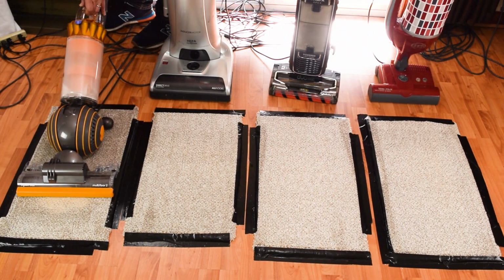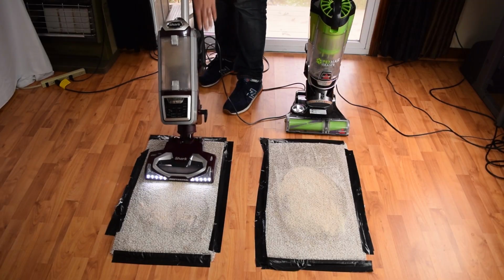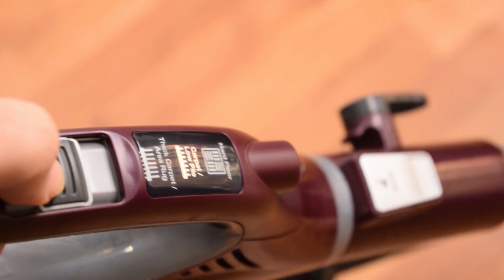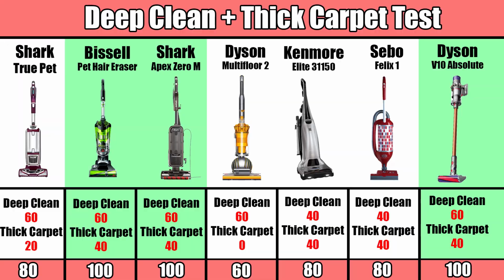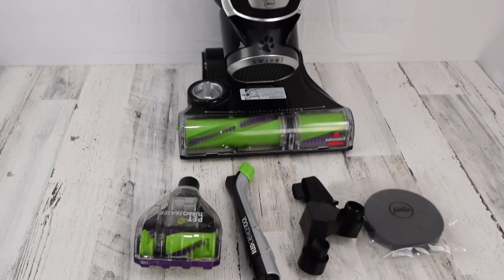As far as thick carpet performance, the main loser was the Dyson Multifloor 2, which was incredibly difficult to push on thicker carpets, and it stalled out several times. The Shark True Pet also stalled out a few times on thick carpets, but at least with the Shark it has a switch which reduces the suction for thick carpets, and when we tested it with its thick carpet setting selected, it ran perfectly. All the others passed this test with no issues, so here are the results for these two tests.